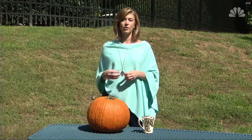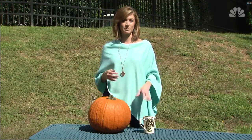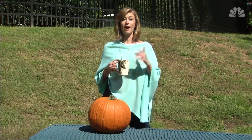You can put some of that puree into different mixes like muffin mixes, pancake batter, soups, even smoothies. And yes, you can make your own real pumpkin spice latte at home using real canned pumpkin. Just add that puree to the hot milk before you add it to coffee or tea.